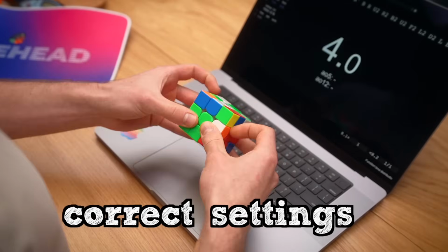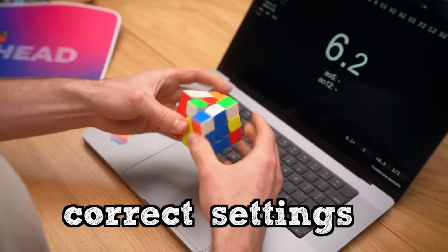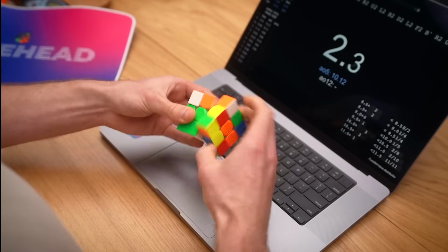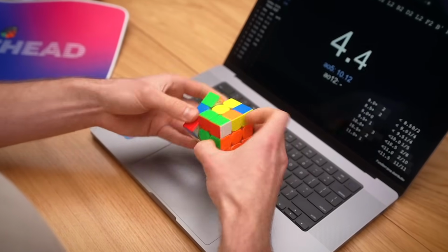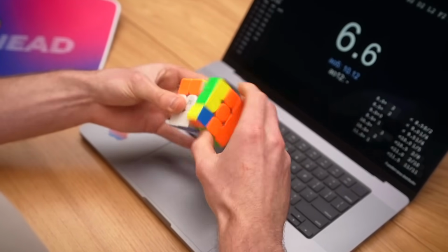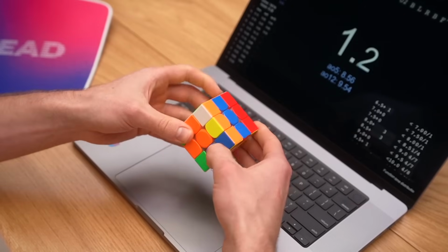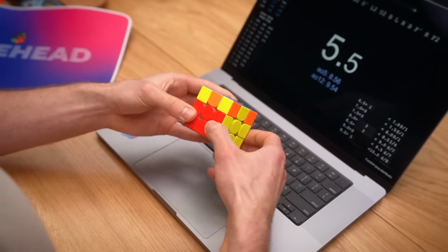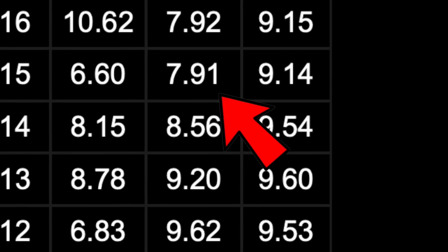But anyways, the only fair thing for me to do right now is to do another 100 solves on the right settings and then make my conclusions from those solves. Now, I'm kind of glad this happened because this proved to me that a small change in settings can actually make a big impact. After just a few solves, I got a 6. And then right after that, another one. Which resulted in a sub 8 average of 5.